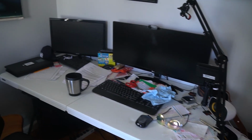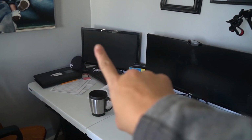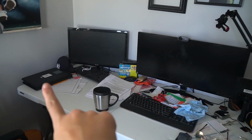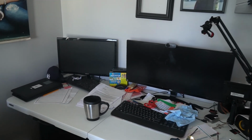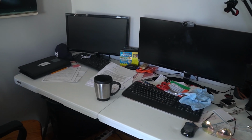So here we are. Here's my little setup. It's pretty dirty right this second, but you know, it is quarantine. I am working always on this computer. My husband is working on this computer as he's doing some online classes, and you can see we have Chromebooks. My oldest has his Chromebook somewhere else. Oh, it's on the couch. So yeah, we're just trying to make it work the best we can.